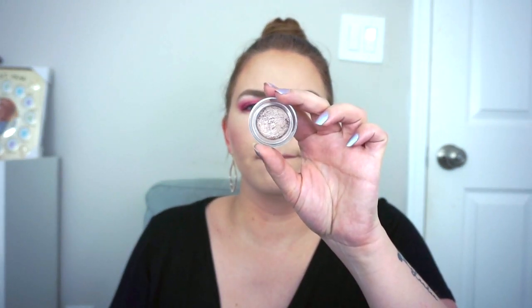Really nice neutral shimmer. Then some Hourglass Scattered Lights. This is a rose gold color called Reflect. And these are nice shadows. I just like the Tarte Chrome Pots more, and I have tons of shades. And then Smoke, which is the taupey one.